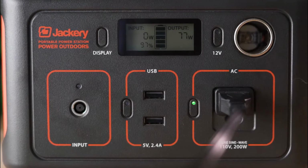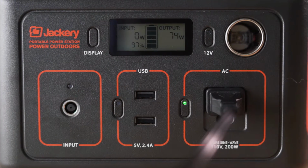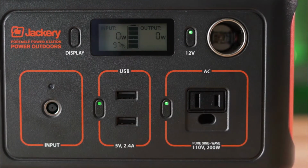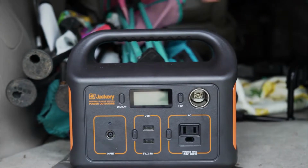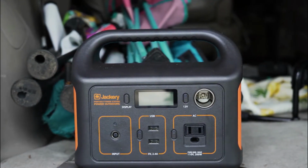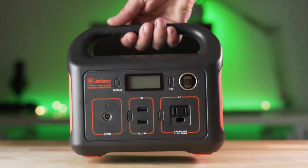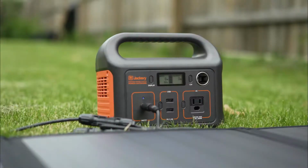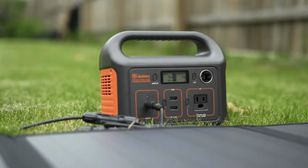Thanks to its low-capacity battery, the Explorer 240 recharges very quickly, requiring just 5 hours to go from empty to completely filled. As an added plus, the power station can be charged via AC outlet, 12-volt car port, or via solar panel. And while there may be times when you wish it had just a bit more capacity, its ease of charging mostly makes this a non-issue.